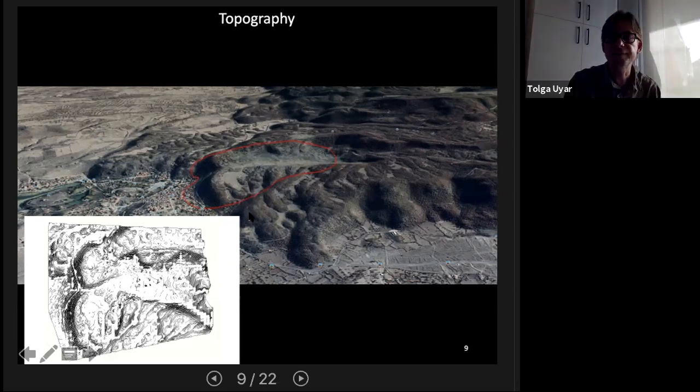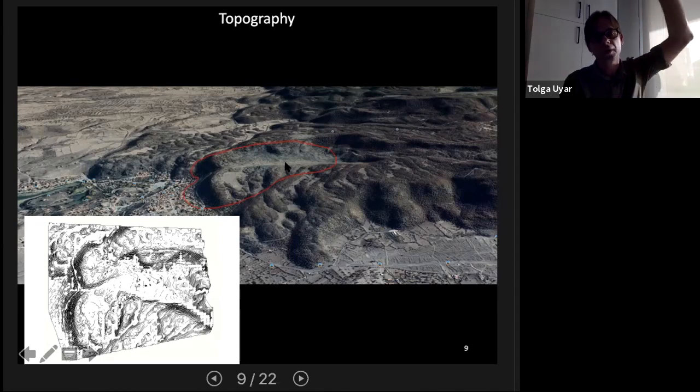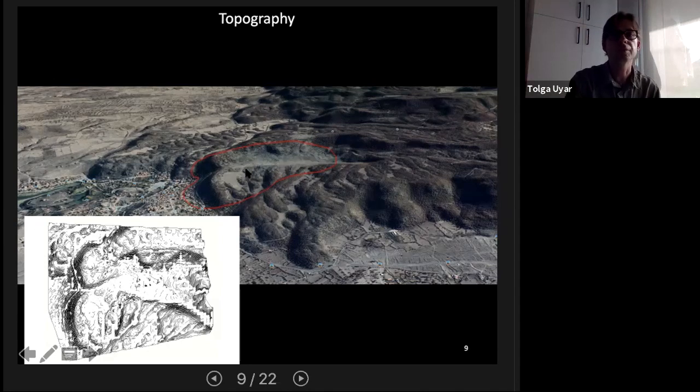To the east and west, so here and here, are steep hills of about 1500 meters. This creates a sort of natural depression in the center, whose bottom is at an elevation of nearly 1400 meters. So at certain points there is almost 100 meters of difference between the bottom of the valley and the surrounding hills. To the south, there is a dense forest here, and we suppose this was the case in the 6th century as well.